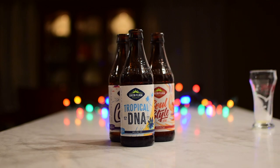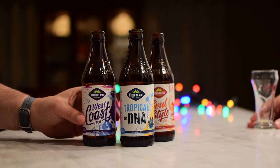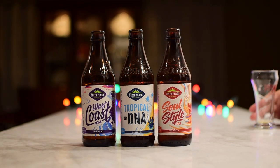So anyway, final thoughts. We're going to wrap this up. Thrilled to have had a few Green Flash beers. Brings back memories. Always a fan. And I hope this is not a unique experience, thanks to the brewers sending them out. Yep, I agree. Love to see them again on the shelves. They deserve shelf space. Great beers.